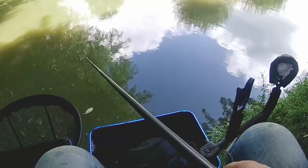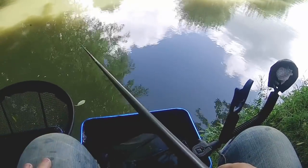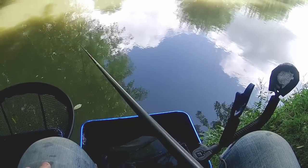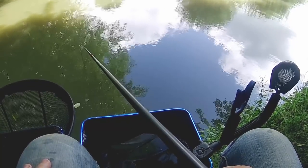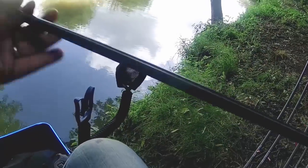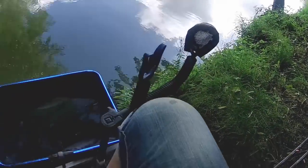First put I've had a roach, second put I've had a roach, then I've had a skimmer, and I've had a crucian and just had an F1. You know, really not the sort of fish I'm targeting, but I know that they're in here.